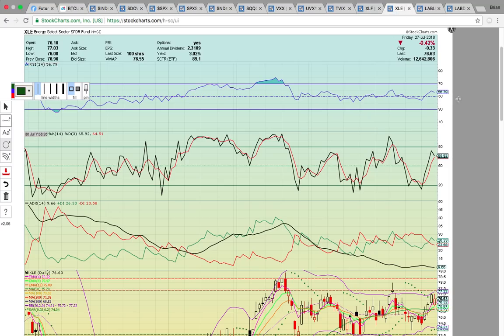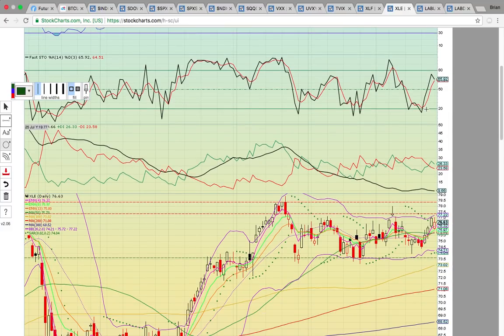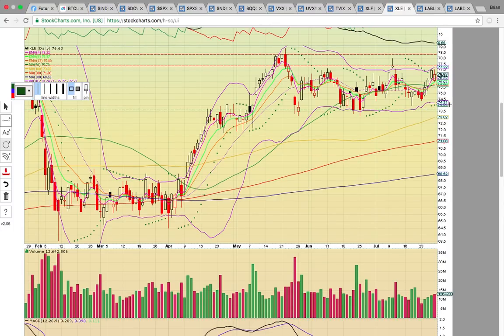Okay, so take a look at the energy sector here. We've got the XLE Energy Select Spider. It's been in a sideways channel as well for the last couple of months, and right now it's pushing the top of the channel. It's going to be all about breaking this July 10th closing price, just below 77.50. If it can get above that level, then it's up here on this May 21st closing price, just below 78.50. 77.50 and 78.50 are the 2 levels above that are going to be tough to break.